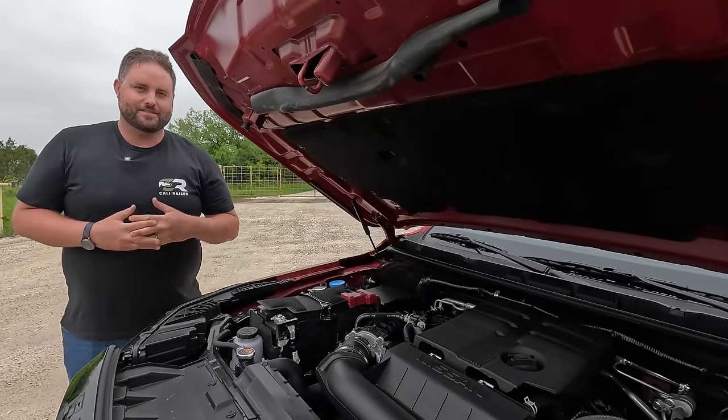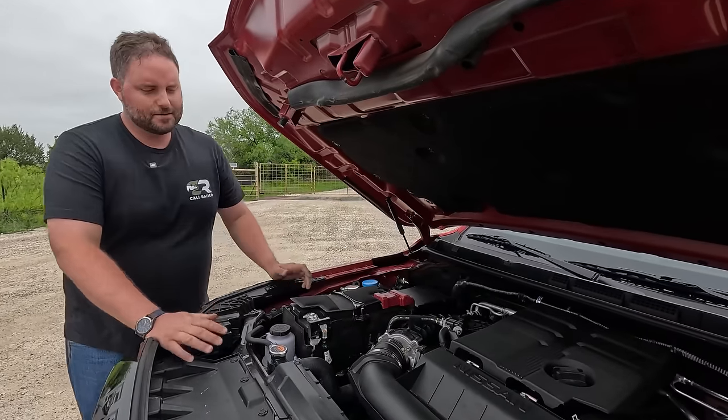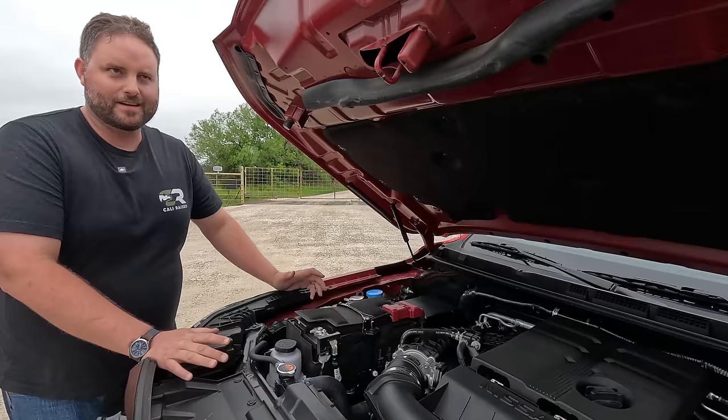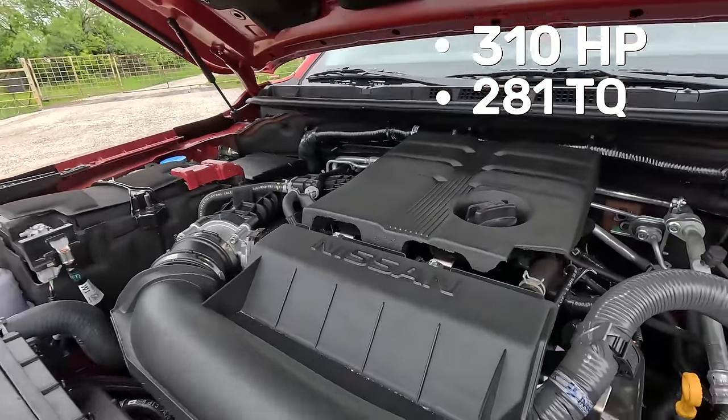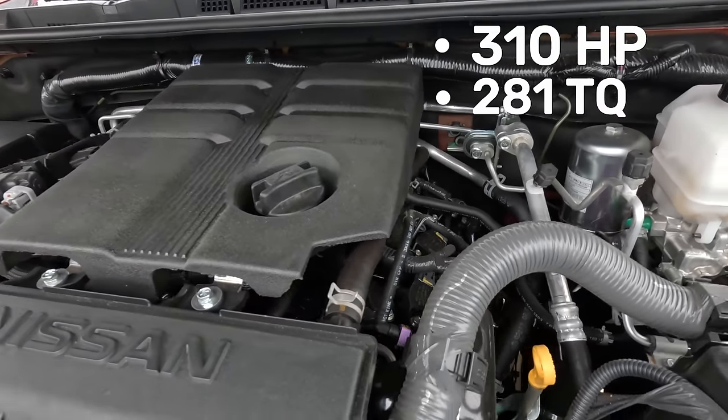It's not a VQ40, but it's a VQ, is it 38? Yeah, still variable valve timing. It's basically the same architecture, but updated. Good for 310 horsepower, 281 foot-pounds of torque, and the sweet sounds of valves, not turbos.